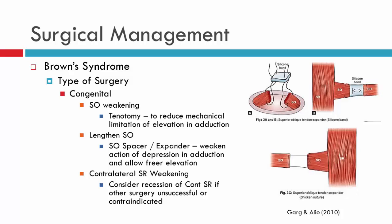So remember, a patient with a congenital Browns generally is considered to have either a short or inelastic tendon. And even though this may be controversial, the treatment options for a congenital Brown seem to be successful in these patients. So one option is a superior oblique weakening. So if you weaken the superior oblique with a procedure such as a tenotomy, this will reduce the mechanical limitation that we see in elevation in adduction and can assist the patient in terms of their diplopia and cosmesis. We could also lengthen the superior oblique.